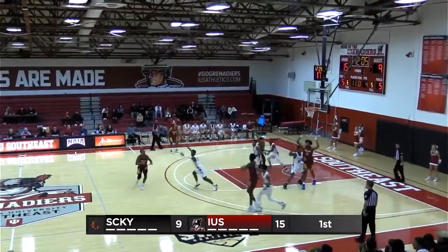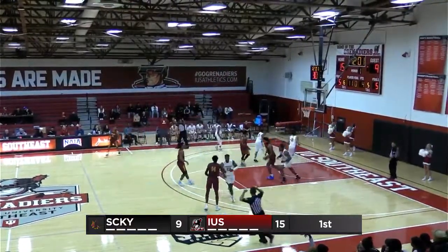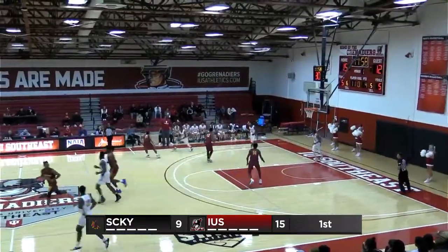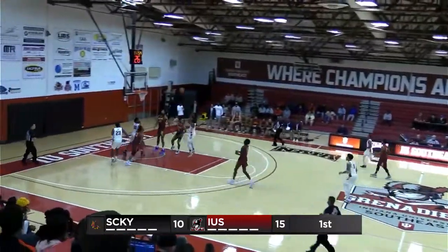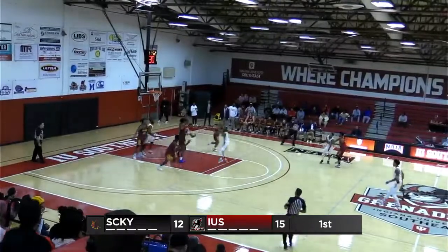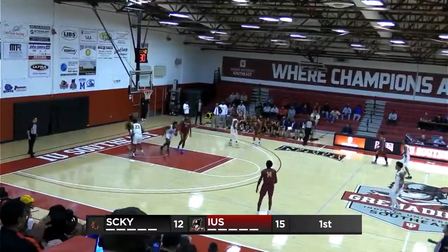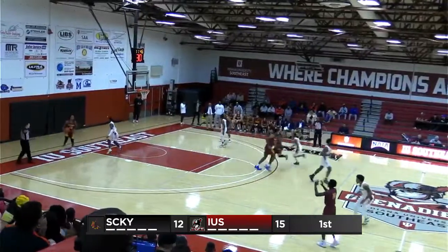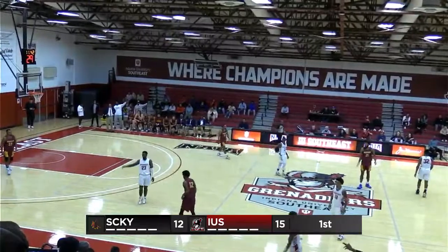Left to play here in the first half. Cross-court pass, and he nails it. Nice little assist and three-pointer there by the Falcons. Got the open look and executed. A steal. I said steal. Steal here by number 3, Hendricks. And a nice job by Jacoby there.